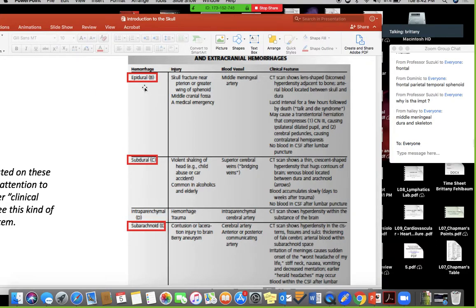Okay, so epidural. Have you guys heard of talk and die syndrome? Has that come up at all yet? Somebody says, oh yeah, talk and die. Okay, yeah. So if somebody was referring to an epidural bleed, something that you'll commonly hear is, oh, they had talk and die syndrome. That's not a proper name for it. It's just a catchy way to remember it. The reason they say it like this is because a common scenario is a skier who hit a tree and smacked his head on it, and he was fine for a few hours, and then all of a sudden, boom, he has a brain bleed and dies. Okay, so that's the most common scenario that you're going to see here.